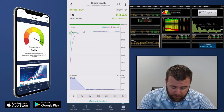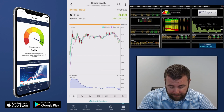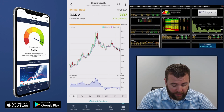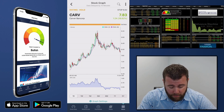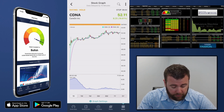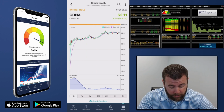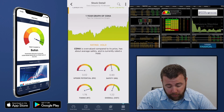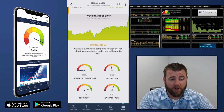EV gapped up. This could possibly be a buyout. Really hasn't gone anywhere ever since it opened this morning. AETC, another sideways mover so far. CARV had a great run earlier today. Pulling back right now. Be patient with it. CDNA, nice steady climb. So it gapped up and then just been slowly drifting higher all throughout the session here. If we take a look at the fundamentals, once again, poor RV, poor RS, main focus is going to be the RT.